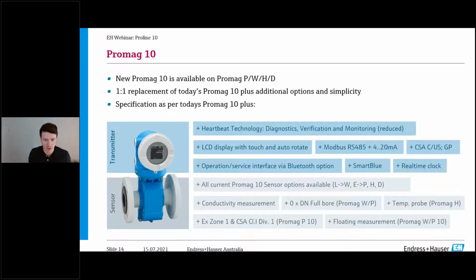So heartbeat technology, which Gustavo will go on to talk to you about in a second, the LCD screen, which Taylor's spoken about. We have a couple of outputs available here, so Modbus and 4 to 20. If you did want those additional outputs, let's say Ethernet, Profinet, we can do that, but not with the 10. You'd have to move on to the other type of mag instead. Operation via Bluetooth and SmartBlue, we have the different options available.